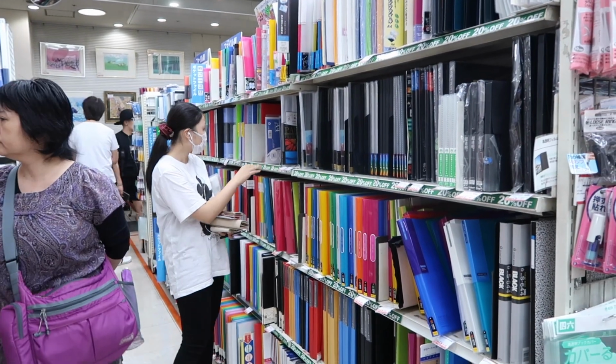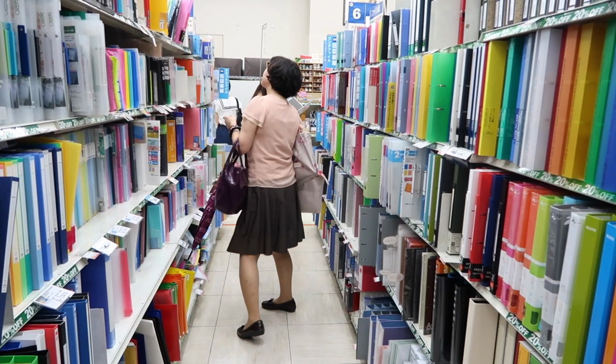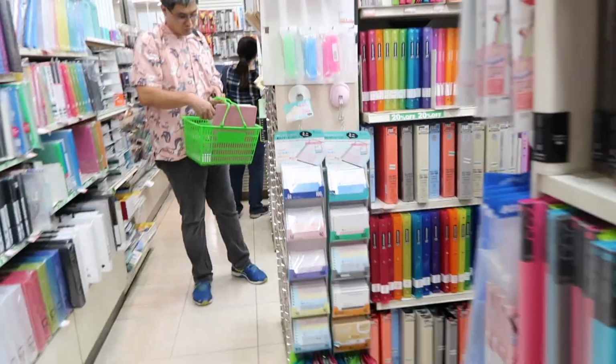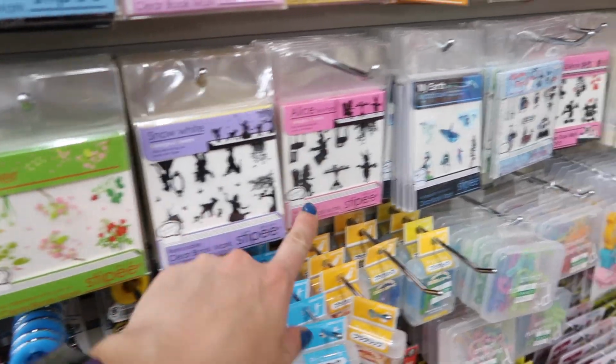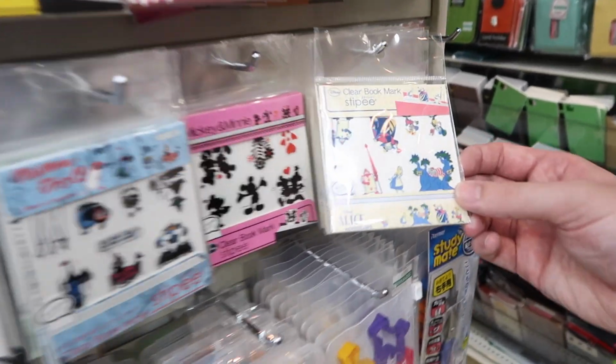All the files you will ever want. Very nice. Many different colours. Oh my god, there's more of them. I don't have a need for any of them, but they are very shiny. So here's the section that has the cool post-it notes, because they're the ones that have the Snow White silhouette post-it notes, and the Alice silhouettes. And the Minnie and Mickey one.